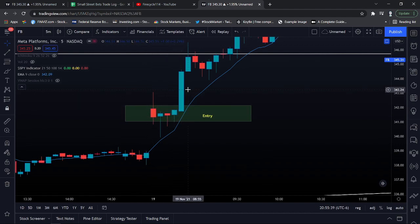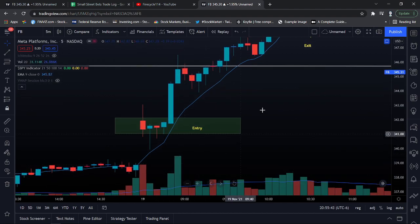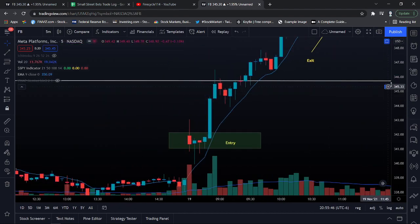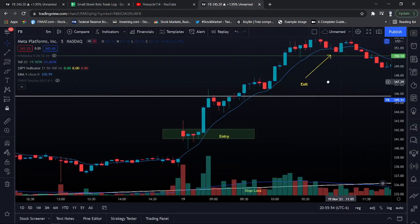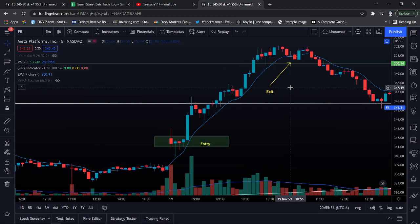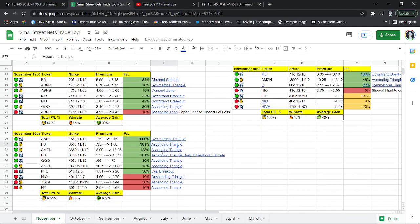We had a great wick, and boom, right over here, we had an incredible breakout with very high volume, which led to a very nice 381%. So that was a great trade. Again, the 9 EMA. When I do plan to go live, I want to talk about that. Now, the next play was Amazon.